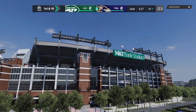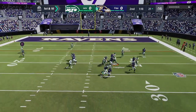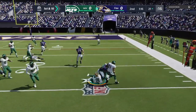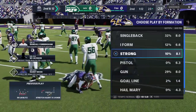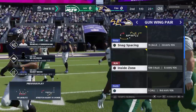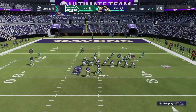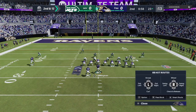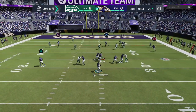I hope we give enough respect to the big guys up front because they have been getting it done on this drive. The holes have been large, and they've been barreling through them, picking up 1st downs. And there is nowhere for him to cut back as he's taken down in the backfield. 2 yards the loss, 2nd and 12. A rare misstep on that last play because the drive has been strong, but now it's 2nd and 12.